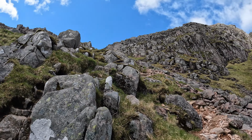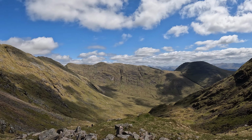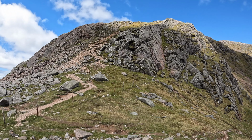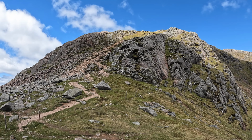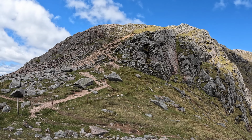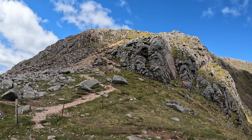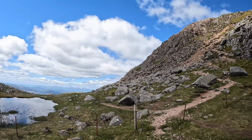Roughly about 2 hours in. So we've reached the low point between the Munro top and up to Cruachan. Still a bit of height to go, 100 or so metres. And Ben Cruachan's roughly about 1140, I think. Yeah, this is the final ascent for sure.